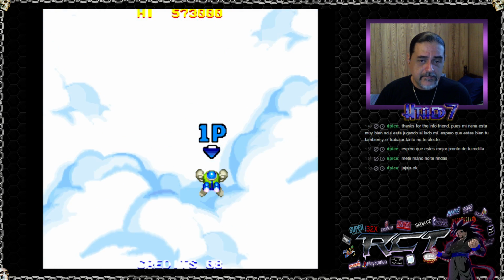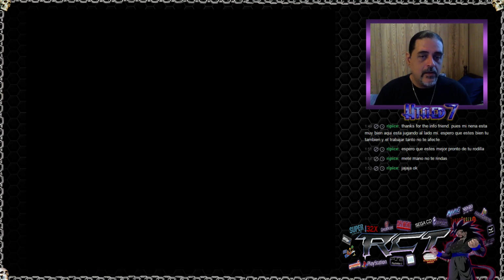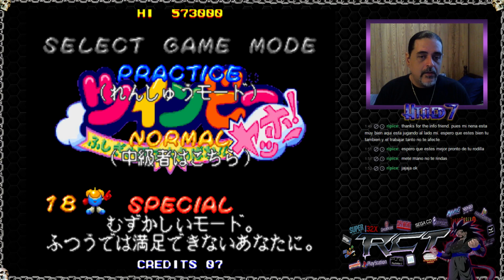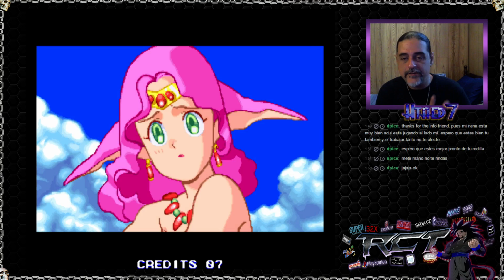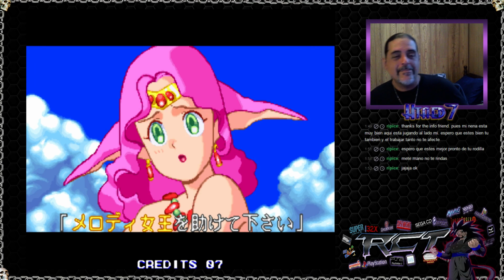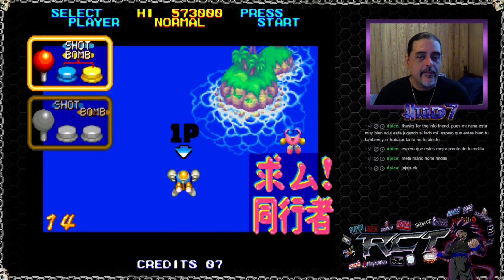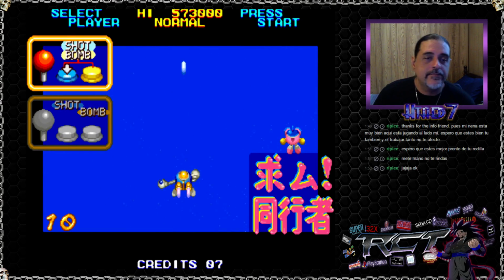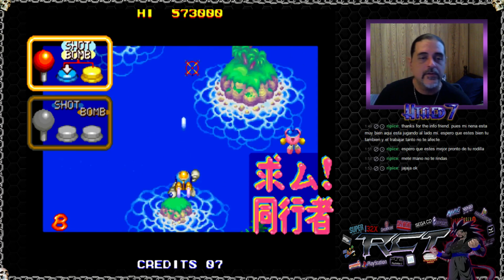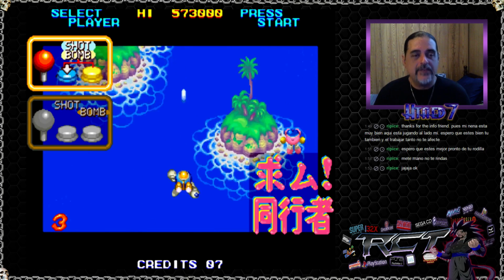So Twinbee, here we go. Practice normal or special. Since this is in Japanese, I'm going to go for the normal one. Pretty simple setup. You've got one button for the shots for each arm.